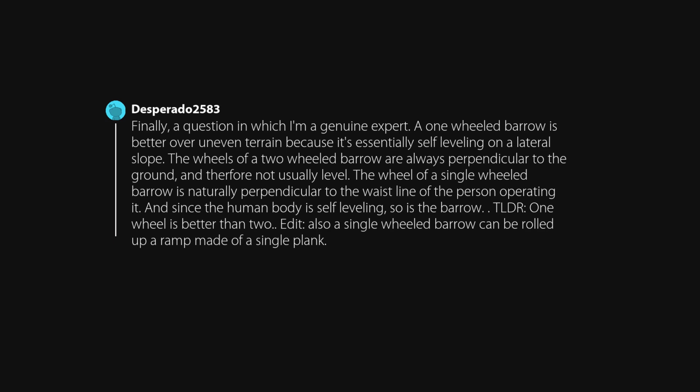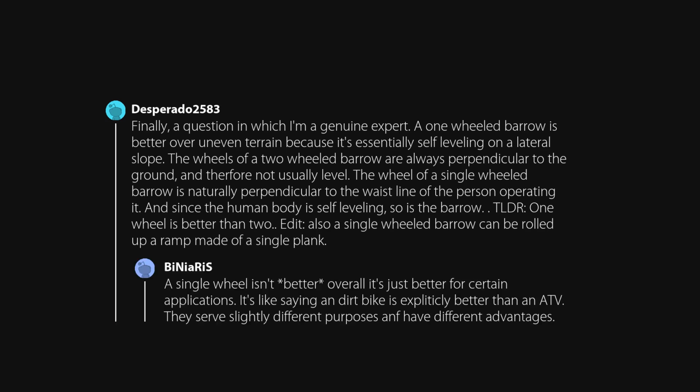TLDR. One wheel is better than two. Edit. Also, a single-wheeled barrow can be rolled up a ramp made of a single plank. A single wheel isn't better overall, it's just better for certain applications. It's like saying a dirt bike is explicitly better than an ATV. They serve slightly different purposes and have different advantages.